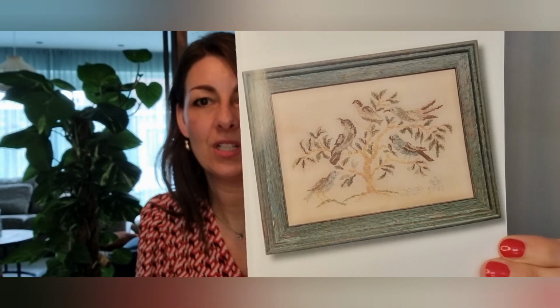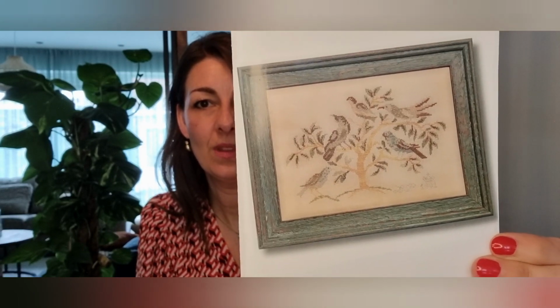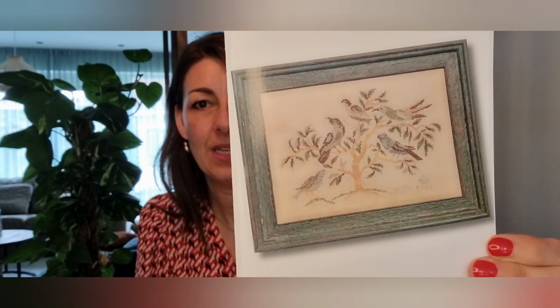I love the colors in it. They're soft toned. And the birds, of course, the birds. And this is not a big stitch, you guys. And this is a little piece of a bigger sampler.